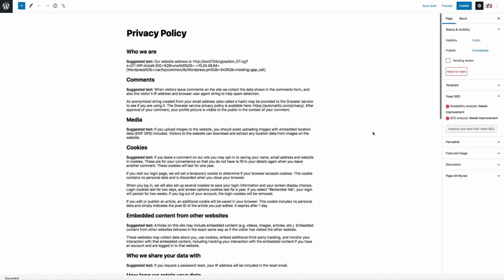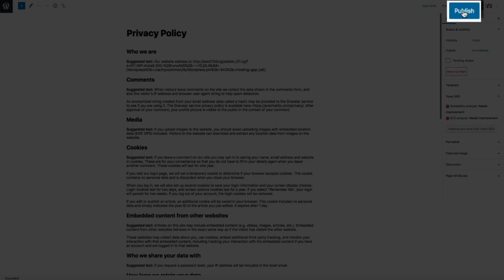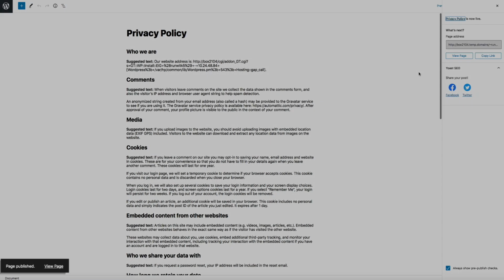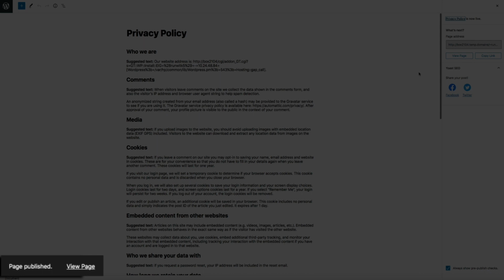Either way, once you've updated the content of your privacy policy page, you'll want to make it live by clicking the Publish button. And just a heads up, anytime you're publishing a brand new page, you'll need to click the Publish button twice. And just like that, our privacy policy page is live.